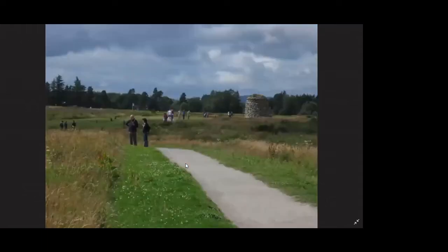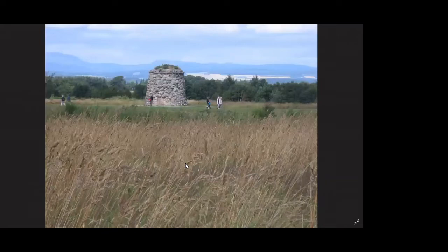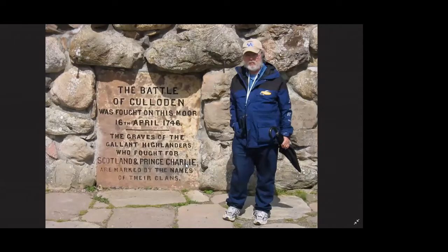That cairn in the middle is a monument to the people who died in the defense of Scottish freedom and fighting for Prince Charlie. It is to be noted, actually, that this was a civil war between as much Scots and the English as it was between Catholics and Protestants. Prince Charlie was, in fact, the former English Prince of Wales. And because he was Catholic, he was passed over for succession when Queen Anne died. And many Catholics thought that that was unfair.